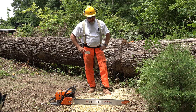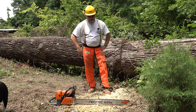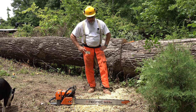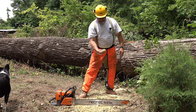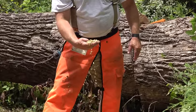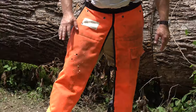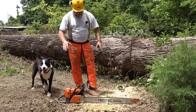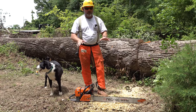I've got another chain coming in that's not skip tooth, and it's a 30 degree full chisel. This is a 25 degree full chisel. Wow, this thing pulls some freaking chips, I'll tell you that. Look at that. That's like a wood chipper. First impressions, it's built well. It feels balanced, as balanced as you can with a 36 inch bar. It feels good. It feels like it's supposed to.